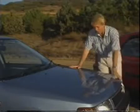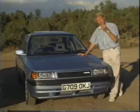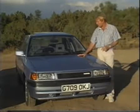This is the middle of the range, the classic four-door family saloon. Totally unexciting in terms of design, but once again a very carefully put together, very competitive package of performance in terms of the 16-valve engine, interior space, and its very high specification.